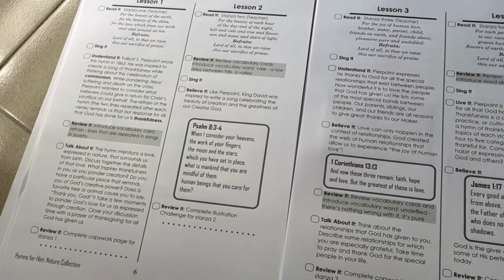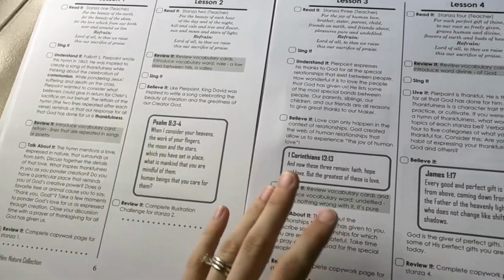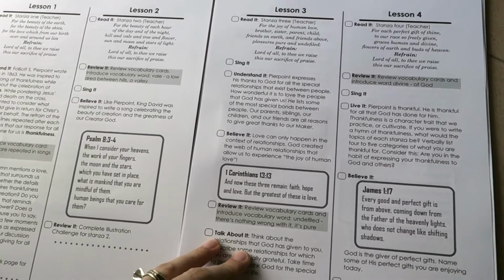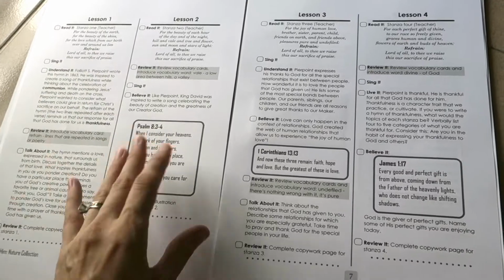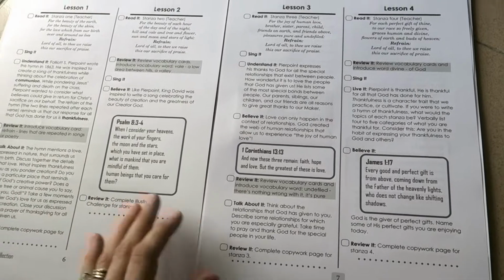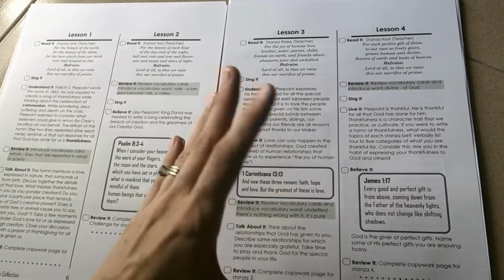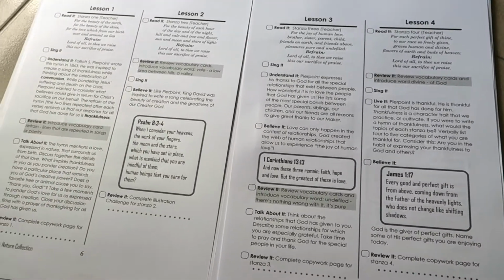Both copywork and illustration challenges help with close reading, with understanding the stanza, but it's not just repeating the same kind of activity again and again. We have some variety there. So we're talking about the context, vocabulary, the literacy of it. Now, if you have older kids who are already somewhat familiar with this hymn, For the Beauty of the Earth, you could probably do lesson 1, lesson 2, lesson 3, lesson 4 in 4 days. If you have younger kids, or if your family is not that familiar with the hymn, I would work through lesson 1 over a couple days.